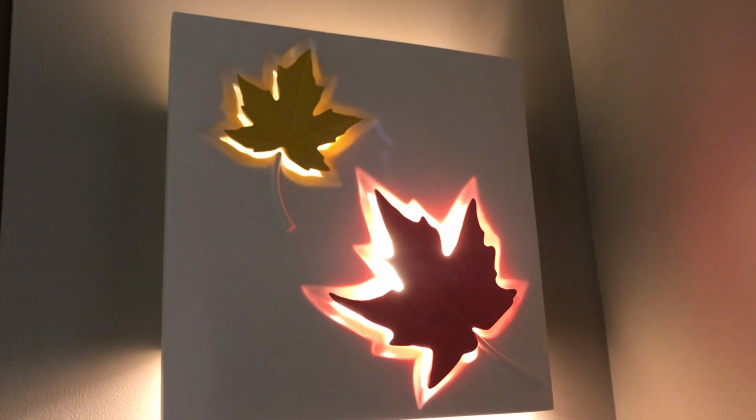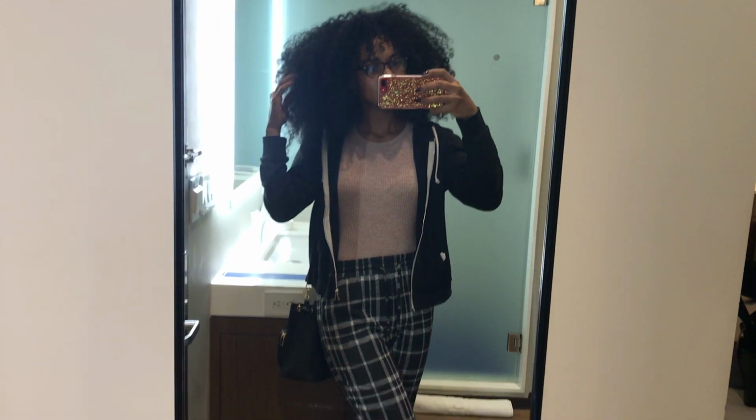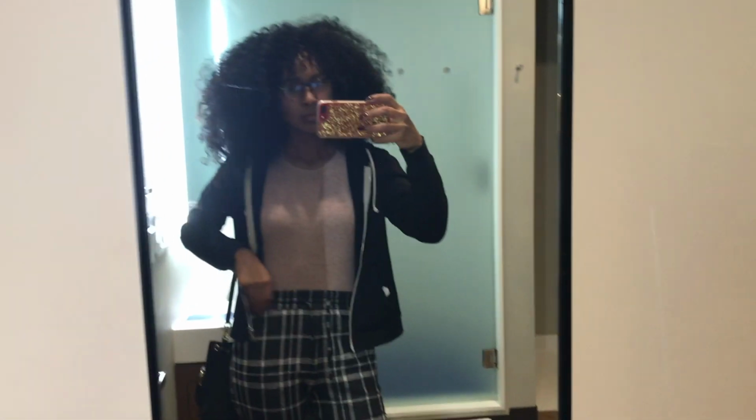Another favorite part of mine was that it was a hardwood floor hotel room. Carpets really bother me, especially if they look dingy. I just loved that it was hardwood. Like, for that, that's like a 5-star for me. And yeah, this is my quick little outfit before we head out. Just a little travel outfit.